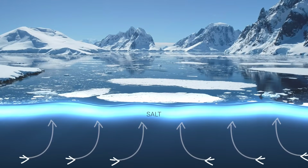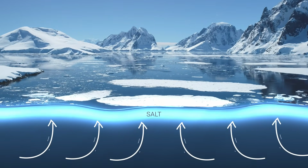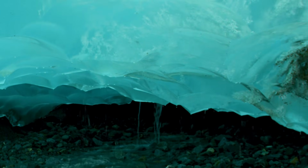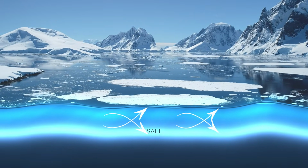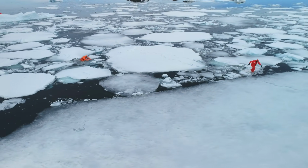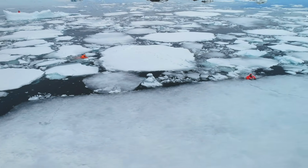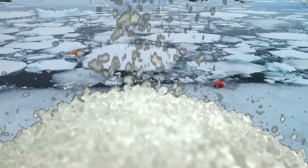Now, Ekman transport turned out to be the missing piece of the puzzle in the case of the Maud Rise hole. It helped balance the salt levels and keep mixing salt and heat up to the ocean surface. But as the sea ice melts, the surface water becomes less salty, which should stop the mixing. So the scientists realized something else had to be happening to keep the polynia open. There had to be another source of salt.